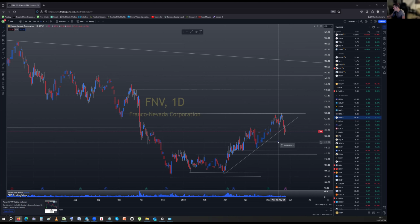On the way down, maybe 117-ish, this little low here, these three or four candles, that could be a level, because I think otherwise you're going all the way down to this level, 114, and that's quite a bit of a drop. We might not get there.